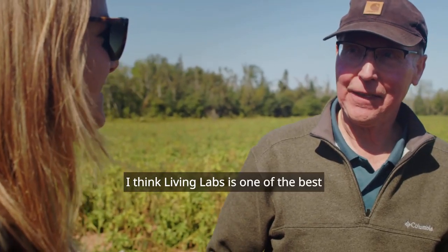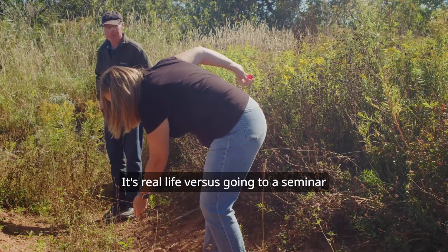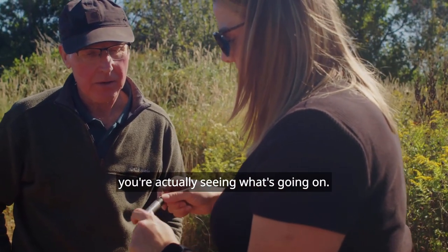I think Living Labs is one of the best things that's been done because it works with farmers. It's real life versus going to a seminar where you get a bunch of graphs. You're actually seeing what's going on.